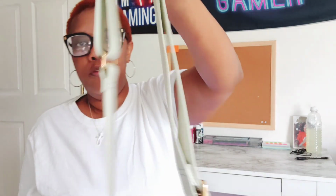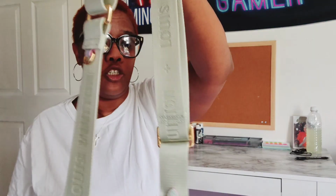I love the strap on here. It's not uncomfortable at all. It does not dig into your shoulders or nothing. It's just a comfortable strap. And I love that it matches this color that's on your bag. So if you decide to get this, you will get complimented on it. And like I said, I know my daughter's gonna love it, so I will be gifting it to her.